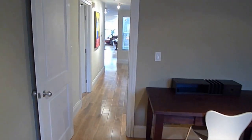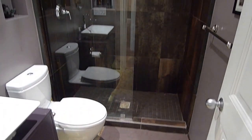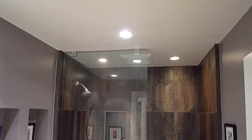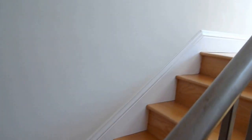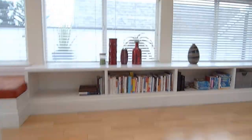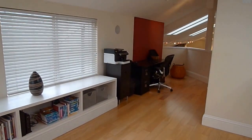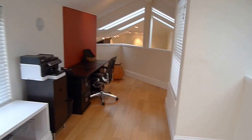Nice layout on this main floor. And you've got the second bathroom on this level. As I said, you have a third bathroom upstairs. Let's take a look. You've got these stairs here. Have access to the private deck here too. We'll take a look in a moment. Perfect office space or study area.